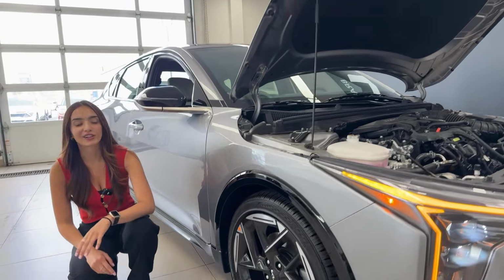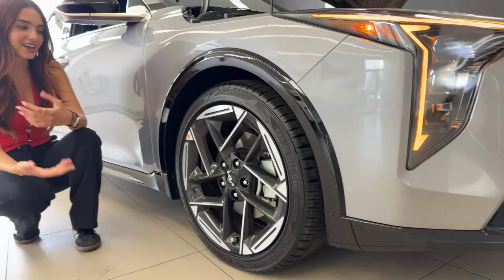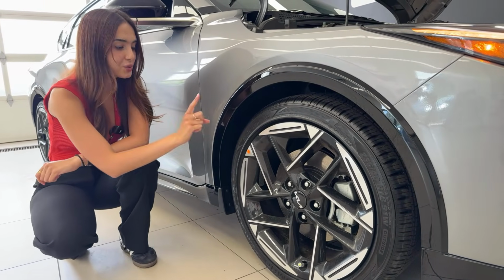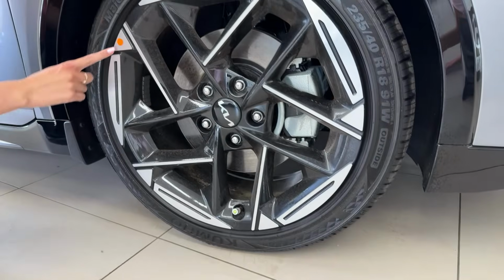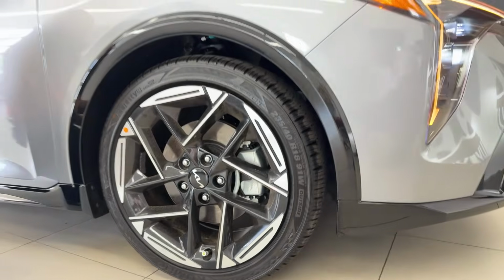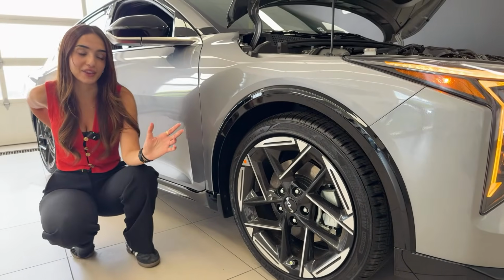All right, let's take a look at the wheels now. Another styling element that adds on to the GT line is our larger wheels, but also new styling. So we've gone from a 17-inch diameter wheel to an 18-inch with a mix of both gloss black and machine finished accents. You'll get larger brakes up at the front just because this vehicle does have a little bit more power. There are also ventilated disc brakes in the front with solid disc brakes being in the rear.